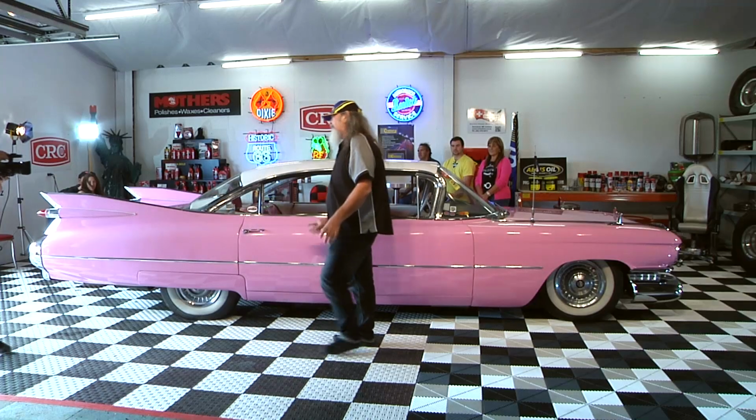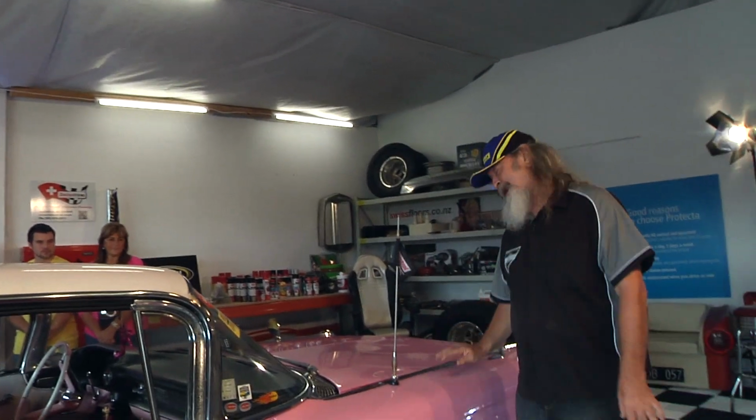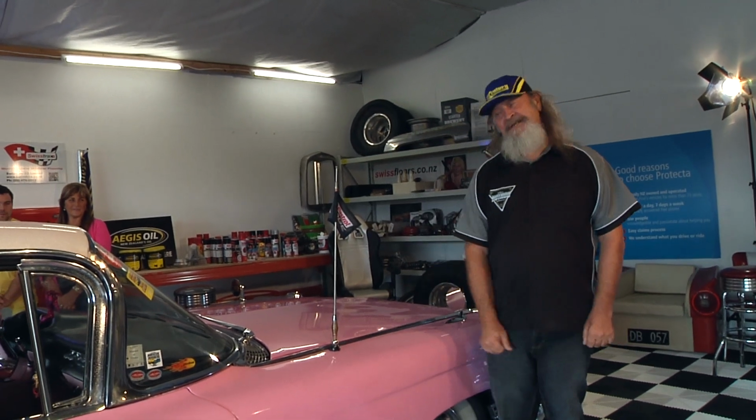Well, ladies and gentlemen, it's a Cadillicious event going on tonight. Let's just take a little walk down beside this 59 Caddy. Isn't it beautiful? I mean, Elvis loved Caddy. That's Elvis Presley. Elvis loved Cadillacs, man. Isn't it just beautiful? Gosh, it's a cherry.